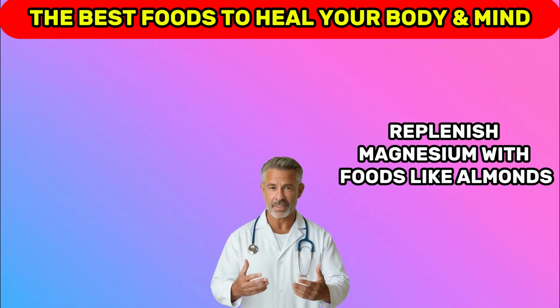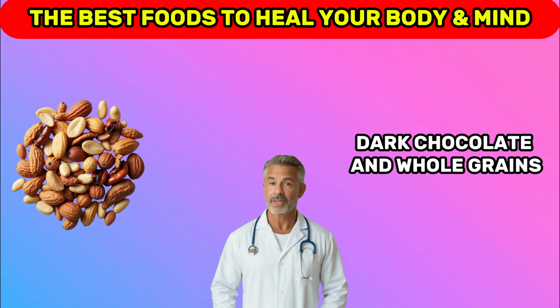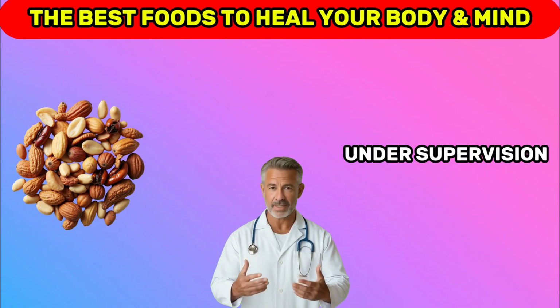Replenish magnesium with foods like almonds, spinach, black beans, dark chocolate, and whole grains. If you're feeling wired but tired, magnesium glycinate supplements can also help under supervision.